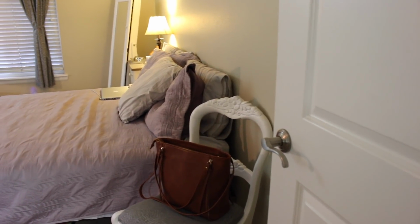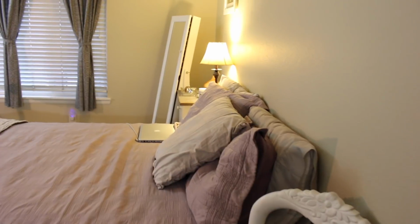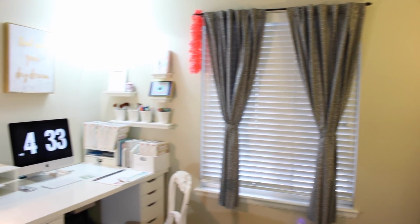I'm going to turn you around and walk you through the door. All right, so this is what it looks like when you first walk inside. I'm going to give you a brief overlook of the bedroom portion first, because I had a lot of requests for that the last time. And then I'll give you an overall look of the whole room.